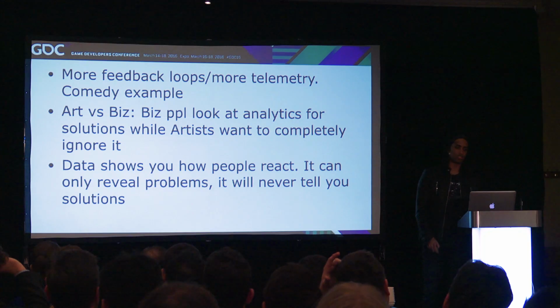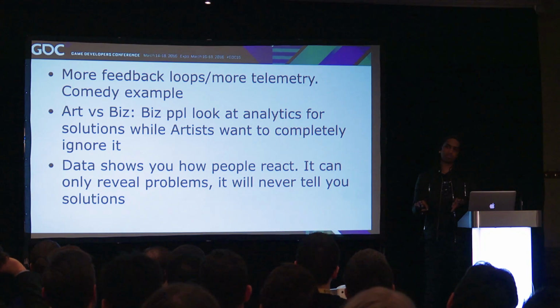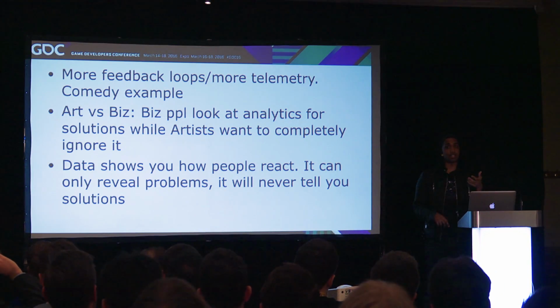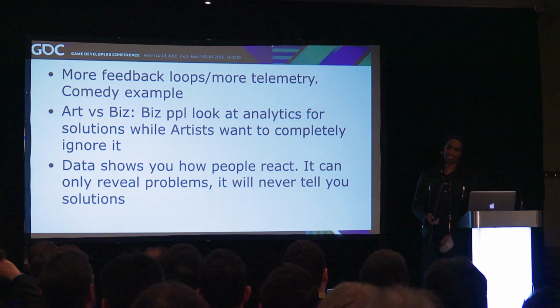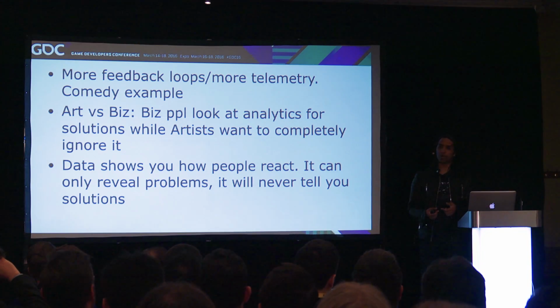We do have areas to improve, so we do want more feedback loops and telemetry. I always say data gets a bad rap, because I feel people use it in two different, wrong ways. Comedians are the best example of creatives who use it properly. You wouldn't think a comedian would tell a joke, and if it bombed and no one laughed, say, well, the crowd is wrong, they don't know what they're doing. But at the same time, a comedian would never tell a joke, and if it bombed, ask the audience, tell me how I should fix the punchline, right?